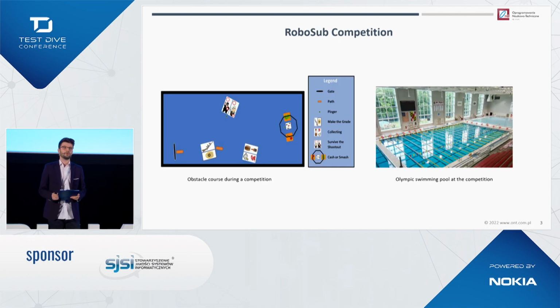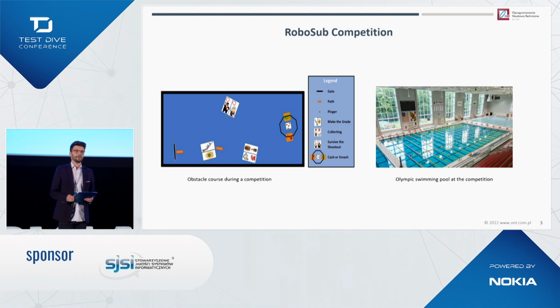The testing ground for our robot will be the RoboSub competition, in which teams from all over the world will compete. And our robot will have to complete tasks such as identifying and swimming through the gate, finding objects and hitting them or shooting the torpedoes, placing items in appropriate bins, finding a path with visual or hydroacoustic markers, and emerging in the appropriate zone.